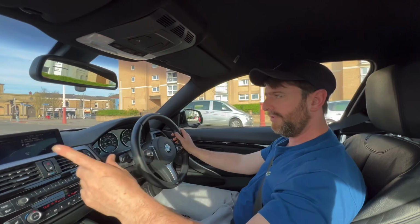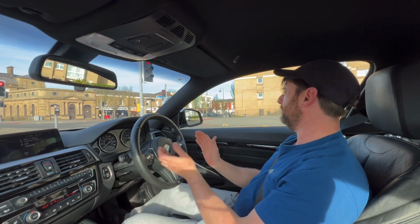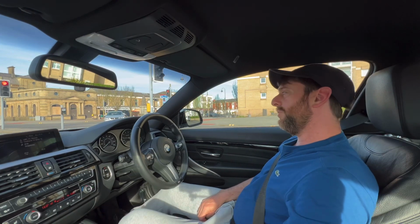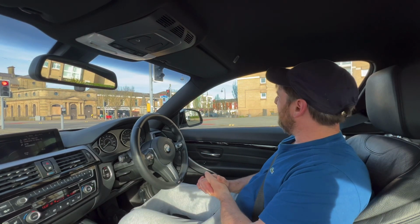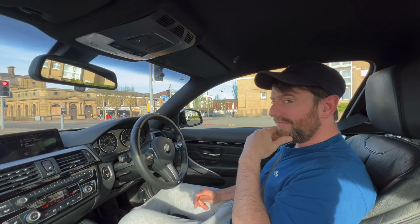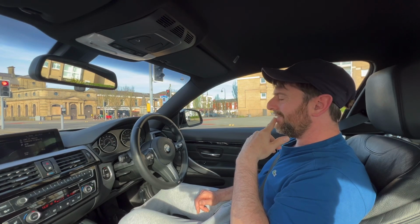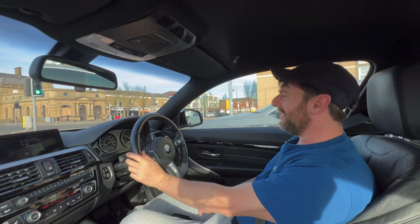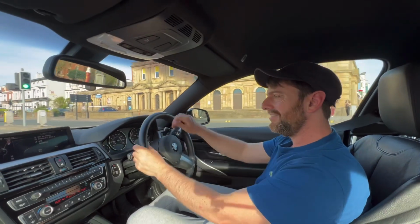I texted Chris in the morning, Chris with the 330D F31 with the rather loud exhaust, my mechanic, the guy who maps our cars, and just said, can I pop down later? So the car got me back, and we got it all plugged in. It came up with error codes which are generally emission based, catalytic converters, etc. And he just said, you need to boot it, lad. And I was like, well, I kind of do, but I don't. And then he said, well, what fuel are you using?